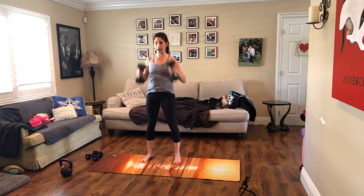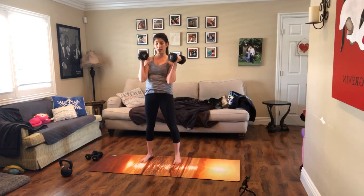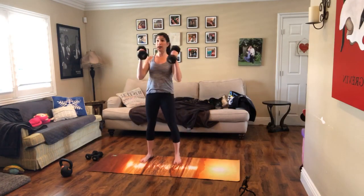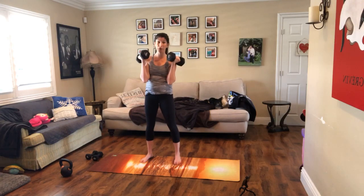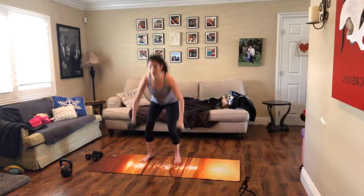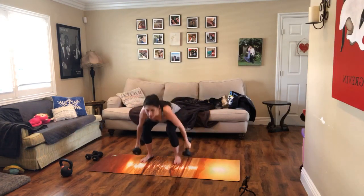It's really important here, guys, to make sure that you keep your rib cage down as you press. Use your feet. Hopefully you guys are barefoot and really using your feet. Press down with your feet as you press up with the weights. Abs and glutes tight. 30 seconds.